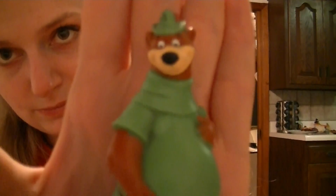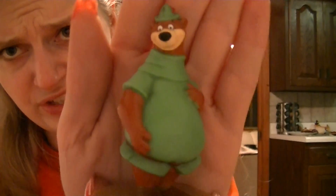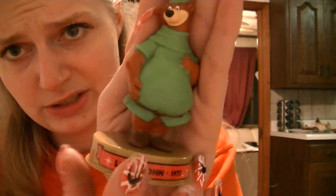Next one is Little John from Robin Hood. He was released in 1973. I wish they would do this again. This would be a lot of fun, don't you think? Little John, 1973.